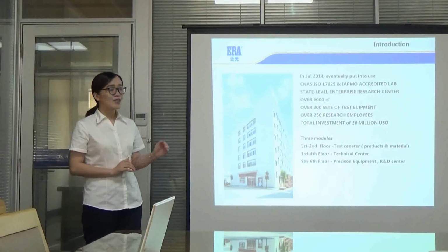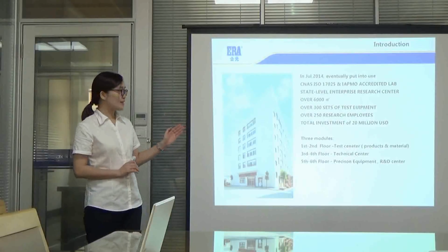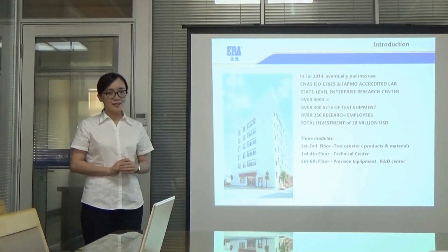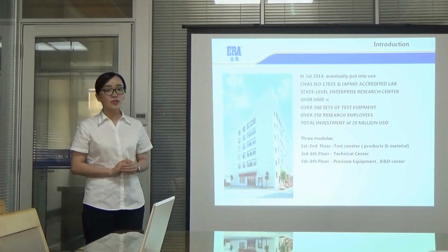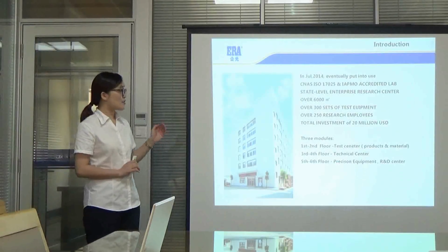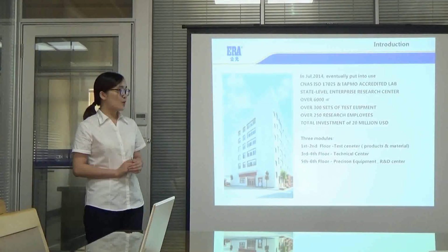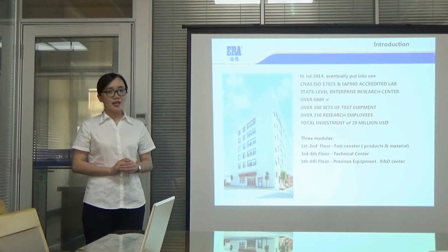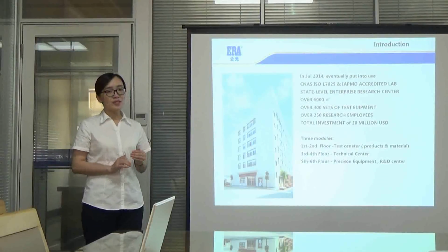And regarding the layout of this building, the first to second floor is mainly for our test center for products and raw materials. The third to fourth floor is our technical center. And the fifth to sixth floor is our precision equipment R&D center.